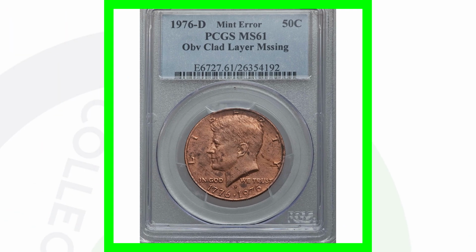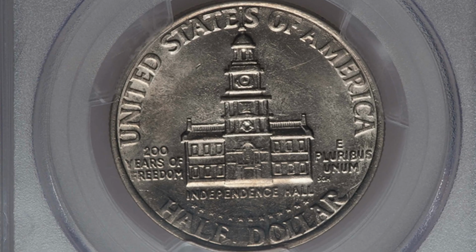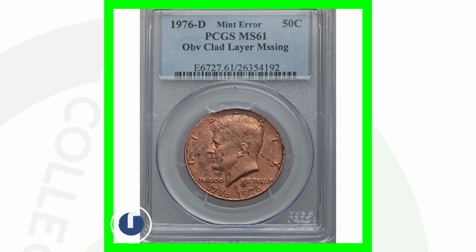Next up is a 1976D. Now this one here is an error coin as well. The obverse, the front of the coin, is missing the clad layer. So the clad layer is what you see here on the reverse. It's not silver, it's just the clad layer. So the inside of the half-dollar has got that inner copper layer core, and that is what you're seeing here on the front of the coin. So it's missing the clad layer that should be on top of this copper layer. And that is what gives this coin value. This half-dollar sold for over $250.